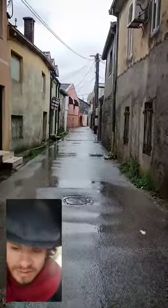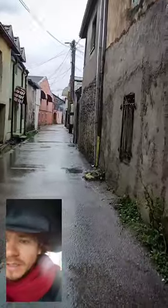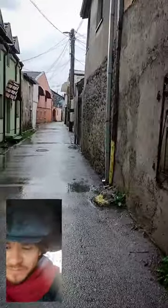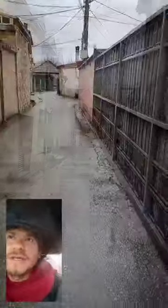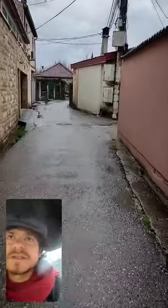Okay, so this one is the Staravaros neighborhood. This is where the mosque is. And it has been here for around 400 years. So the neighborhood exists since 1474, when the Ottomans, Turkish, took over Montenegro. Right now we are going to go to another mosque that is also quite important here.